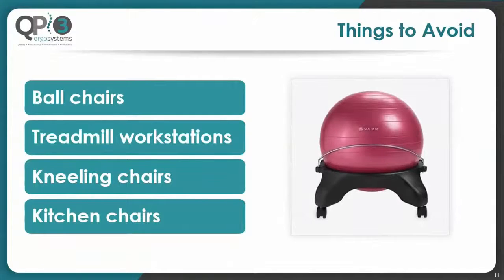Same thing for the treadmill workstation. A treadmill workstation increases the risk for slips, trips, and falls because, again, you've got a moving belt. And I've seen people in these workstations on a conference call, trying to work on a laptop, with the phone to the ear and the belt going. That's just not a good combination. You're just asking for trouble, asking for an injury, asking to fall on your head or something.